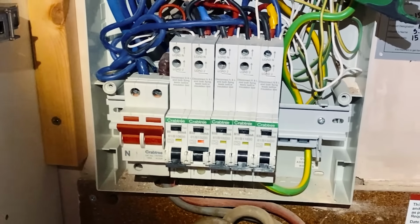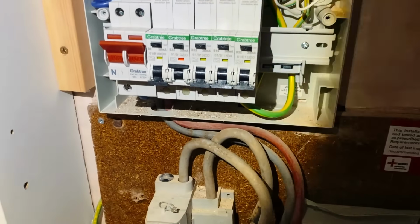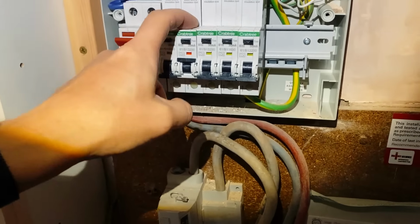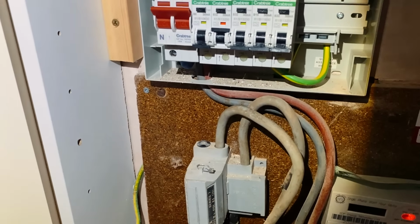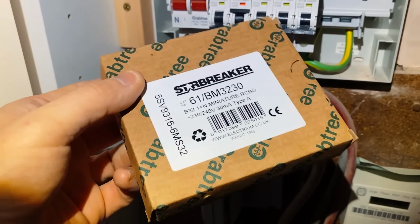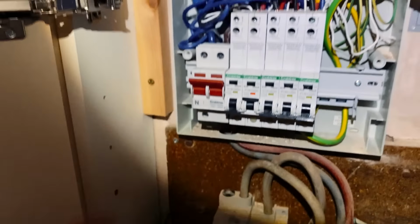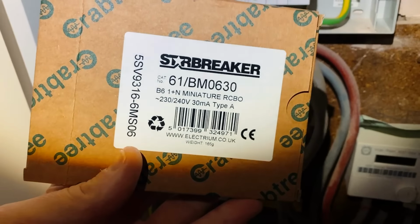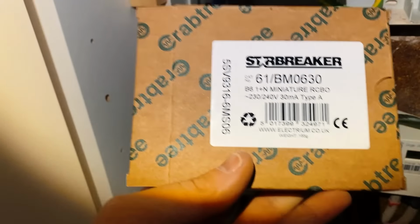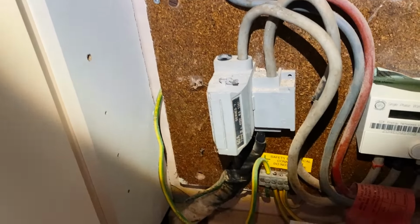Right, so I've just taken the cover off and a couple of annoying things have just happened. So first of all, the existing ones are large and these new ones that the wholesaler have given me are small, the mini ones, which the wires aren't long enough to go into the new RCBOs, so that doesn't help. But also, I asked for a 16 and a 32 and they gave me a 6 and a 32. Of course I didn't check when they gave it to me, so that's no good anyway.